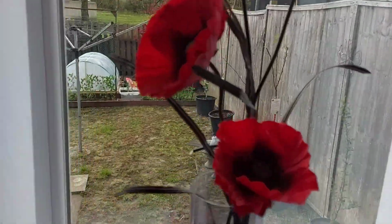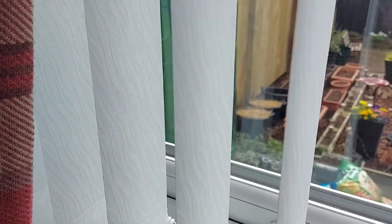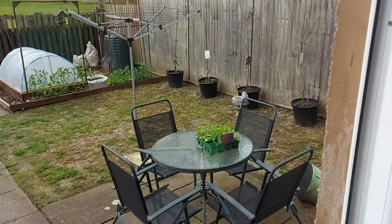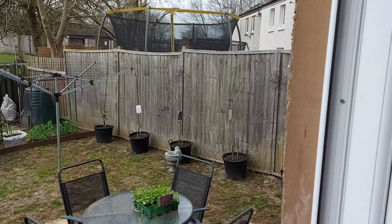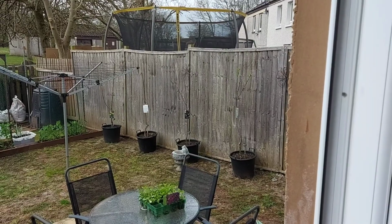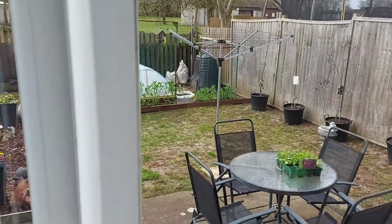The fruit trees are coming along nicely. I showed you them when I had the back door open, actually. Basically, that's it. I've still got my flower seedlings in the polytunnel, or low tunnel. But I don't know if you can see there that the trees are, I'm actually quite happy in those pots.